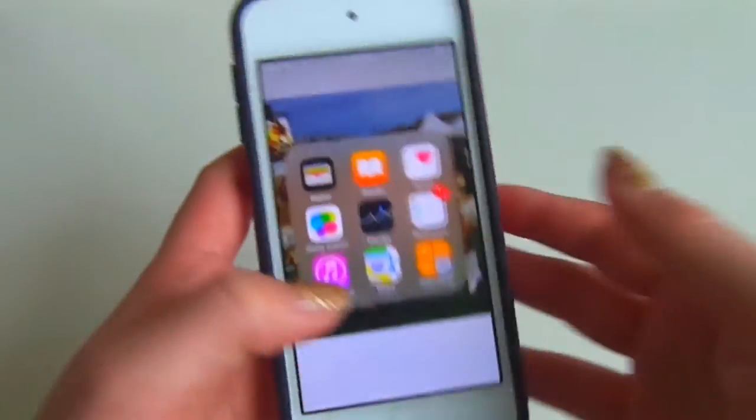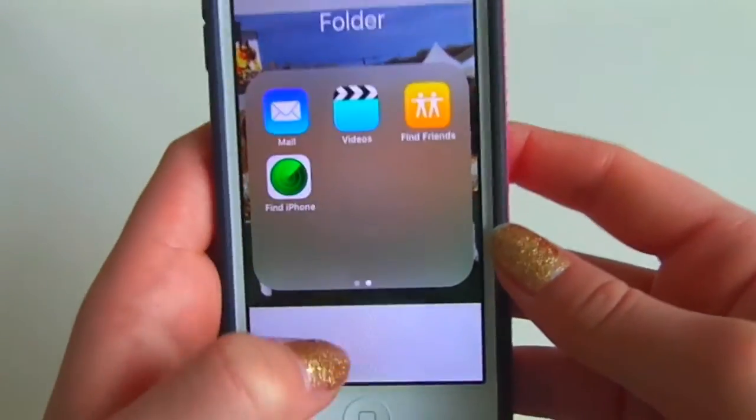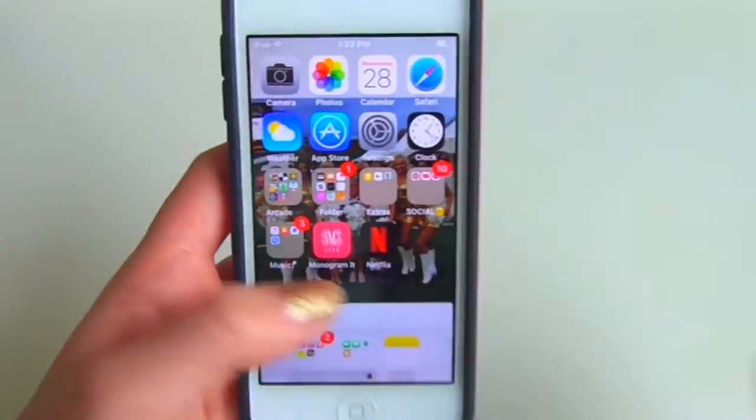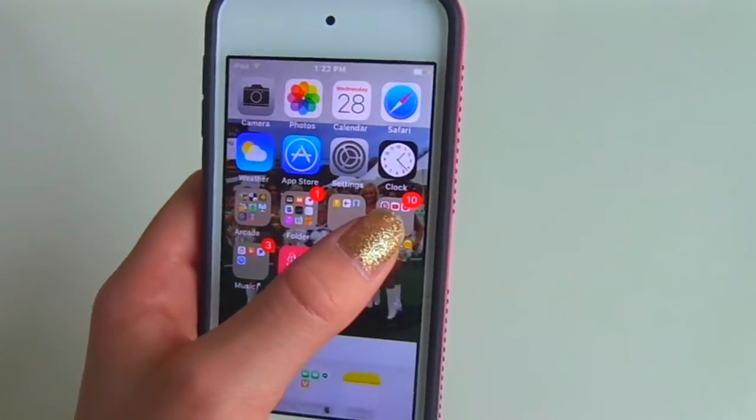But the next folder is also all of my boring apps my phone came with, and I never actually use them, so yeah. The next folder is also more boring apps.